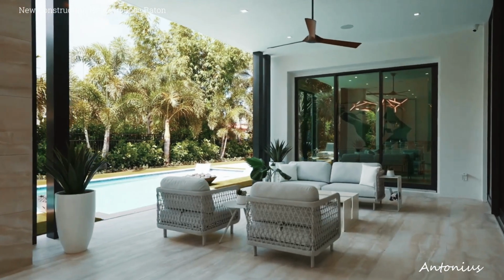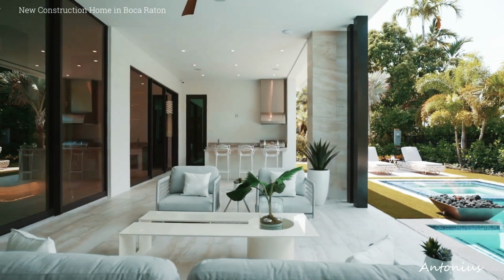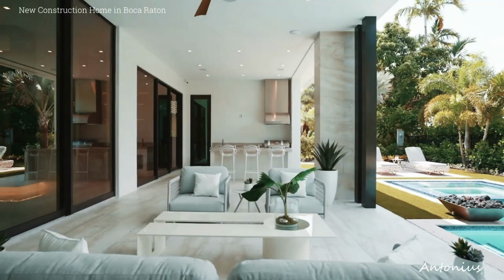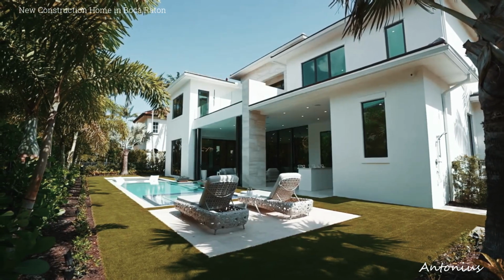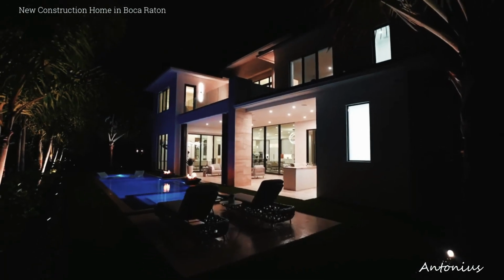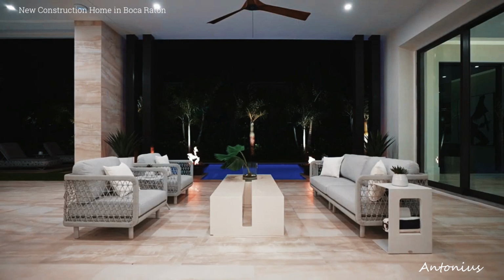With its sophisticated design, open spaces, and luxurious features, this $11,590,000 home is a testament to modern elegance and comfort. It's a place where architectural ingenuity meets everyday practicality, making it a truly exceptional residence.